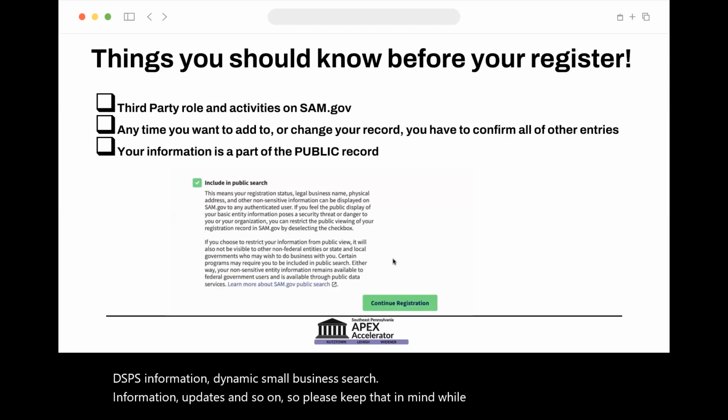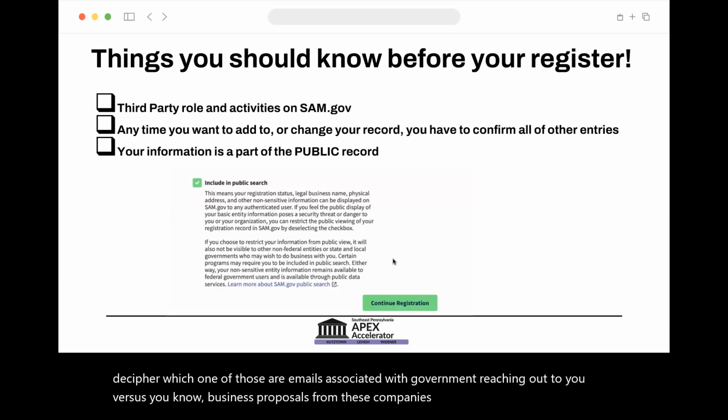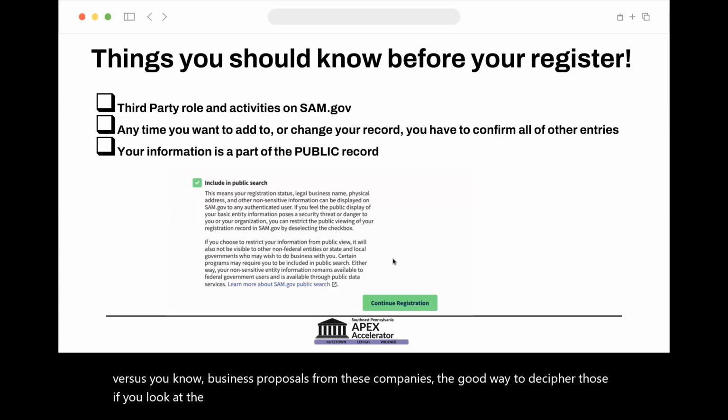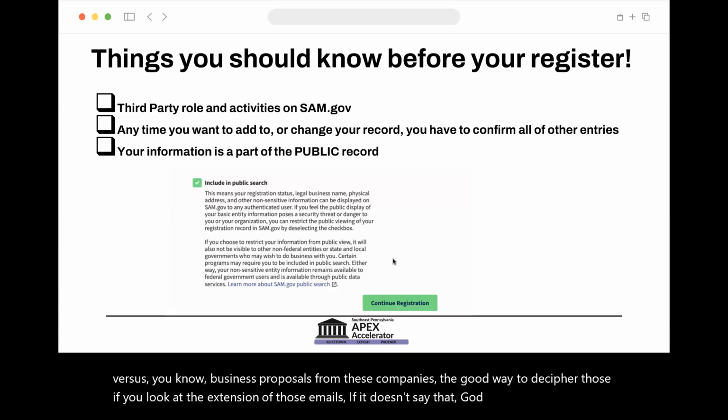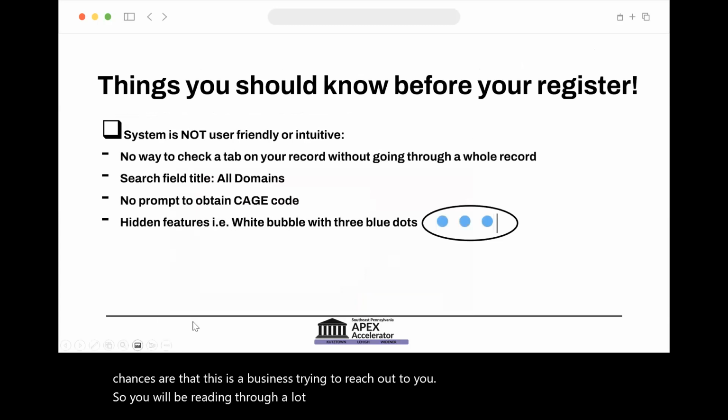While it is very difficult to decipher which emails are from the government reaching out to you versus business proposals from these companies, a good way to tell is to look at the extension of those emails. If it doesn't say .gov and it does say .com, the chances are that this is a business trying to reach out to you. So you will be reading through a lot of junk mail.